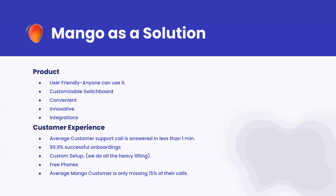Which is huge. Onboardings. So industry average for onboardings for VoIP: if you go with any other phone company, there's a 40% chance it's going to be done wrong the first time. A 30% chance it's going to be done wrong the second time, which I can't imagine buying something and then having it installed wrong 2 or 3 times and having the chances be that high. But there's no one that does onboardings better than Mango Voice.